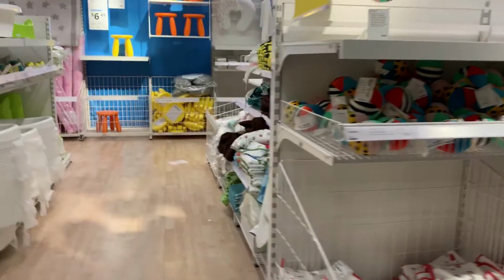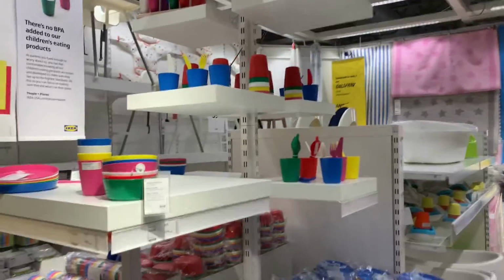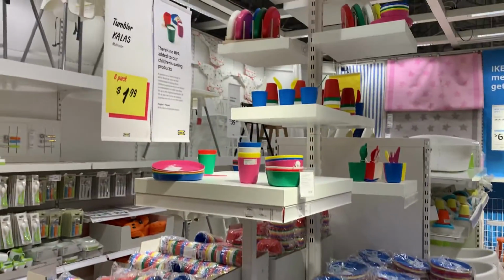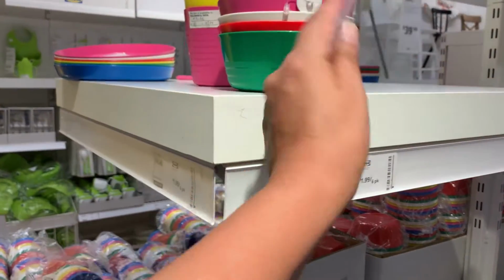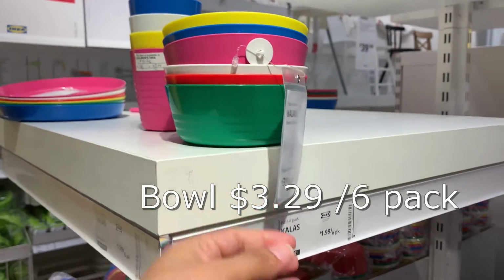And I already showed you guys a plate. It comes in a set of 6, and you have several colors. And they have a bunch of them, and the price is only $1.99. Less than $2 for 6. They also have the bowls, the cups, and the flat plates.